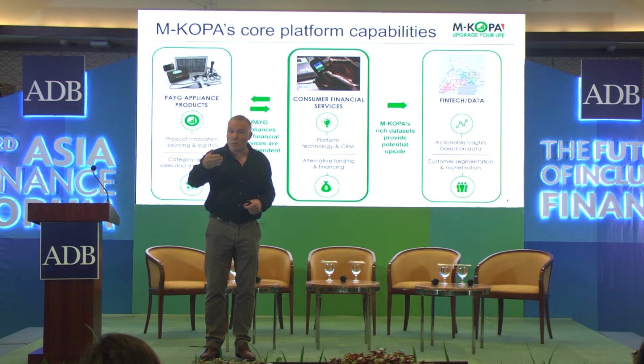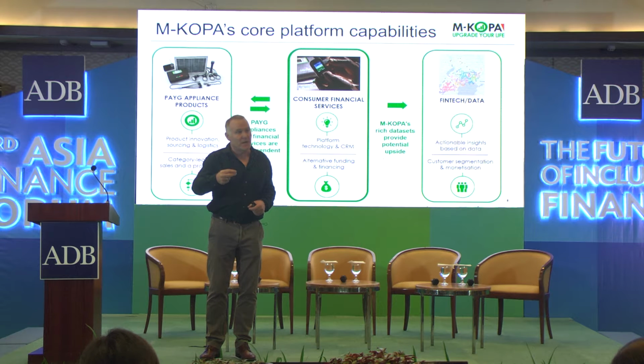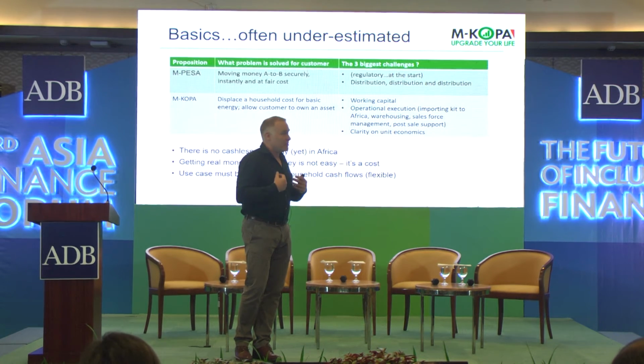So because we can watch that product being used in real time, we can see if the batteries are performing well enough. In fact, we can anticipate through machine learning when a battery is about to fail so that the customer never has a type 1 failure and stops paying us money.